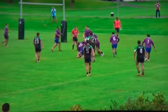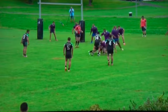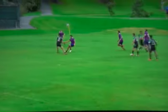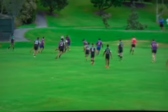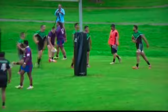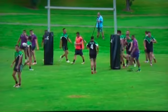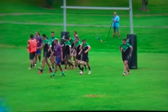We go down now with number 22 going into the first tackle down towards the line. 14 passes out to number 6. 6 passes out to number 2. 2 flicks it out nicely to number 3. Number 3 cuts inside, and they won't stop him. He's going through to underneath the post. So they're going for their second try of the third quarter, if you like to call them quarters, but this is the second half.